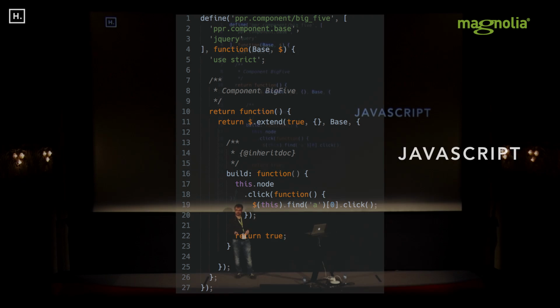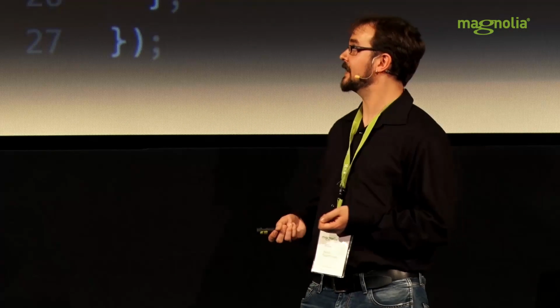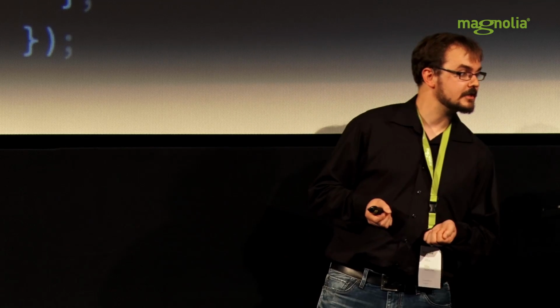Next lines, it defines its dependencies. So this component is dependent on our base component, which has some basic functionality that all components share. And it is also dependent on jQuery, which we injected into that. And on line 11, we extend this component from the base component. We have to do that to get use of all the base stuff we have. And from line 16 onwards, we have the build function. That's what gets called when this component is loaded.